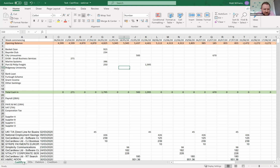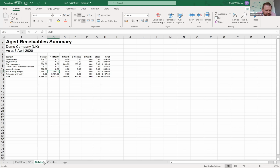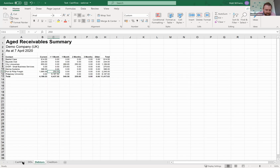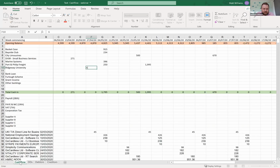You have to, it's tricky chasing debt in these sort of climates. You've got to have lots of empathy because they're in the same position you are, but you also need to protect your position. Do yourself a favor before you do them a favor is the key. Let's just put Ridgeway in as well, 687. So chasing debt is possible, but it is tricky. I've forgotten that number now. I can't multitask. Right, 6187. So there you go. So this is all the cash as our best estimate as to when we're expecting it to come in. And you can see it's spread quite significantly across a number of weeks.